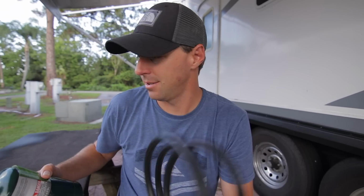It's okay to have one of these on hand. Sometimes you don't want to barbecue right next to the RV. Sometimes you want to go to some picnic tables or something like that. And this comes in handy if you don't want to lug around the bigger propane cylinder. But if we don't have to buy these all the time, that is a plus with this.